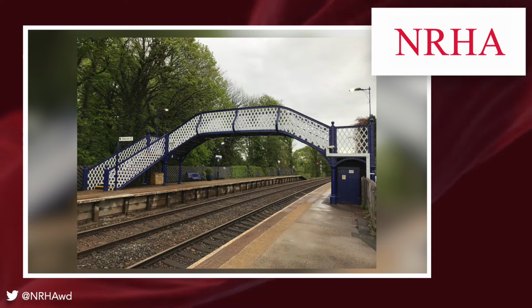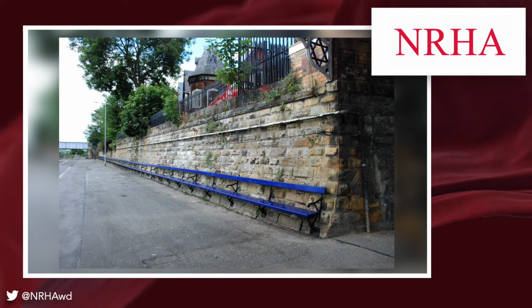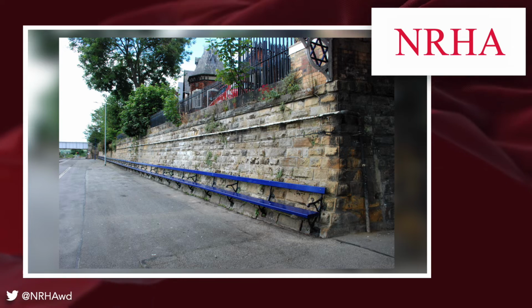the operational challenges. The third shortlisted candidate is for the work undertaken on the long excursion platform seat at Scarborough Station and was entered by Network Rail.